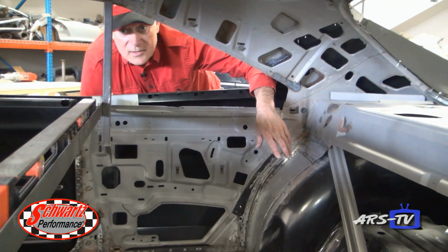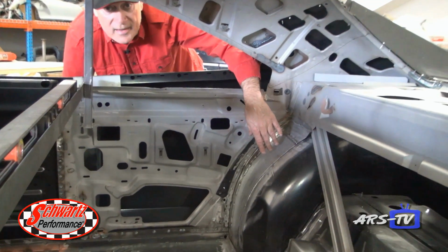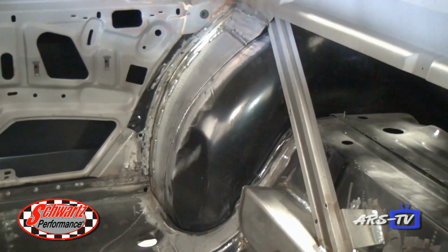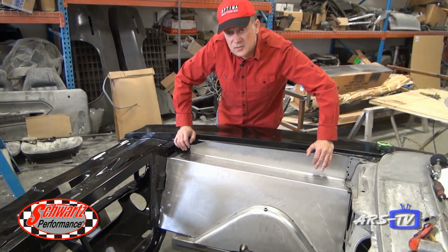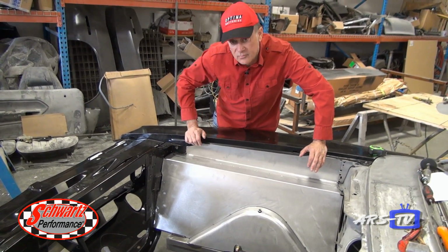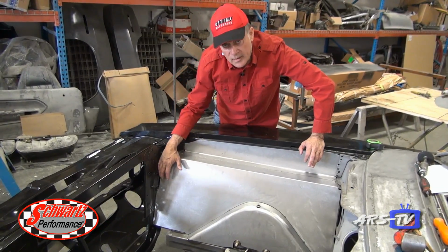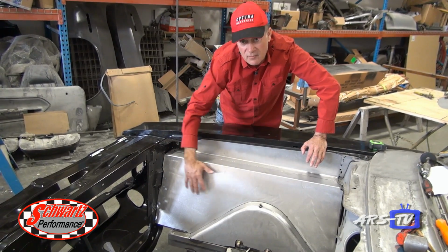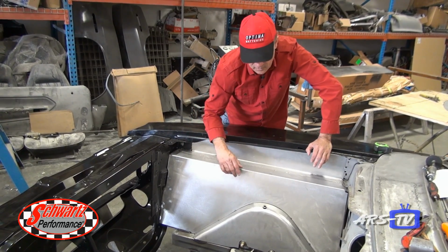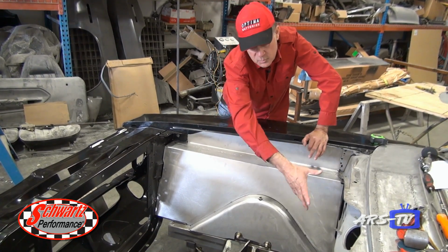This 68 Charger, last month we were mini tubbing it, and we've now completed that. You can see we've widened the wheel wells about 3.5 inches per side, and now we're focusing on the engine bay. When we put the Schwartz G-Machine chassis in a Mopar, typically there's a factory shock tower here, and that gets removed because we're putting a coilover suspension in there. In this case, the owner wanted the entire front suspension and chassis covered up, so Jason fabricated this inner fender panel to cover all that stuff. We still have our upper shock tower brace here that'll go to the firewall, and we still have to smooth out the firewall.